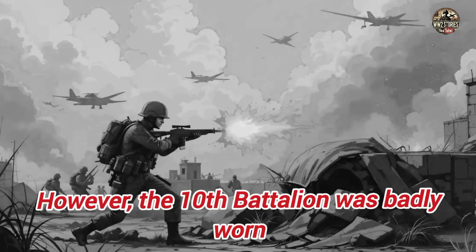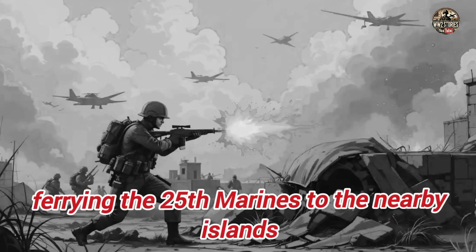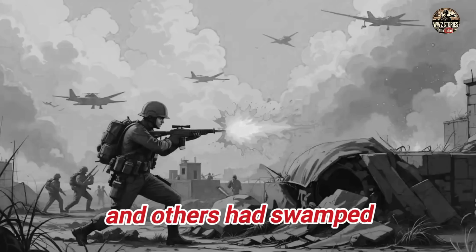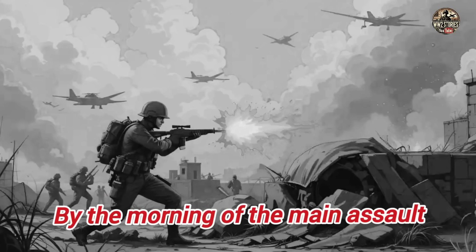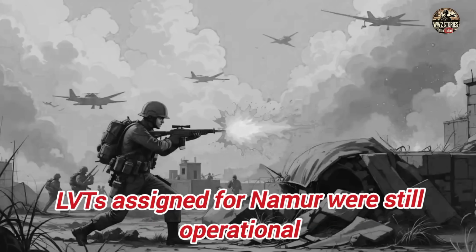However, the 10th Battalion was badly worn out after supporting operations the day before, ferrying the 25th Marines to the nearby islands. Many of their LVTs had run out of fuel, and others had swamped or sought refuge on beaches during the night. By the morning of the main assault, only 62 of the original 110 LVTs assigned for Namur were still operational.